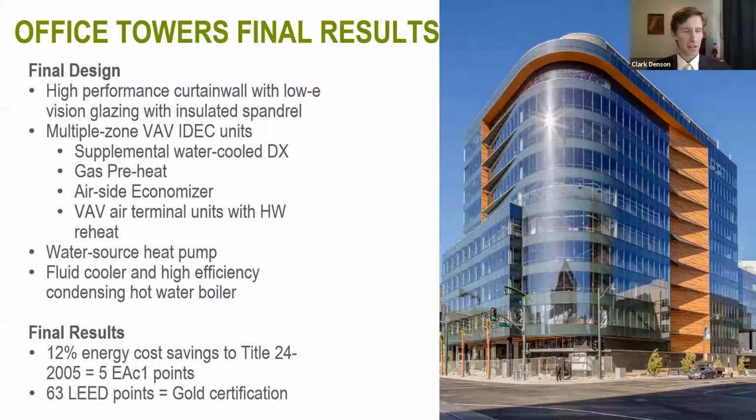So as the design progressed and we came up to our final design, the final design consisted of a high-performance curtain wall with low-E glazing and also insulated spandrel in certain areas. And that insulated spandrel had very similar characteristics to the wall load reduction strategies that we analyzed earlier in design.